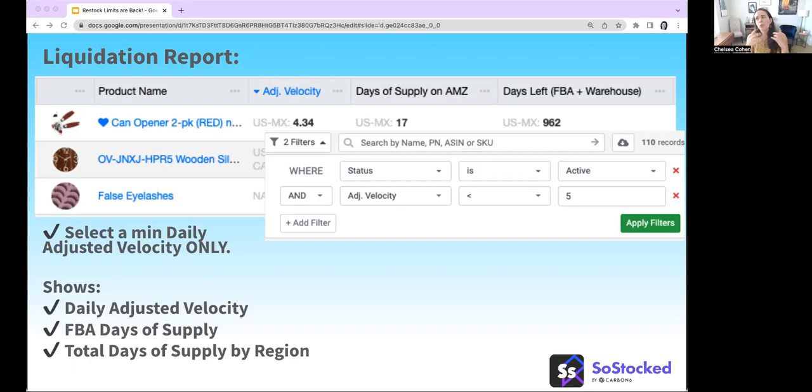So this liquidation report is really just a very, very slow seller report. And it's not that you necessarily have to liquidate it by using a liquidation service or by removing it from Amazon. You could also liquidate it by selling through, and that's the first choice, having a flash sale, dropping the price, whatever you have to do, bundling it with another product. That's been successful for some. If you've got a bestseller and you've got this other product, you could bundle it together and then you could increase sales on both sides.